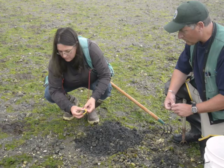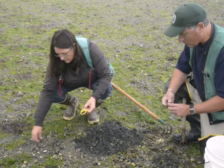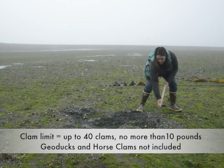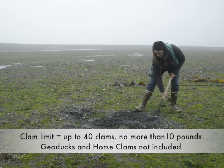Even people that have been clamming for years should use a gauge because it's easy for your eye to start to trick you, especially if you're digging a lot of small clams. All right, I'm going to replant these little ones.